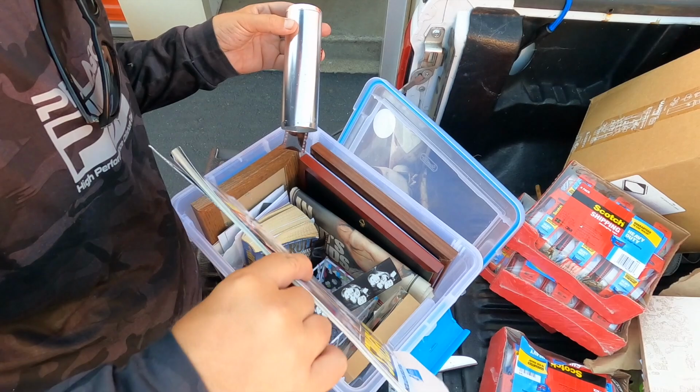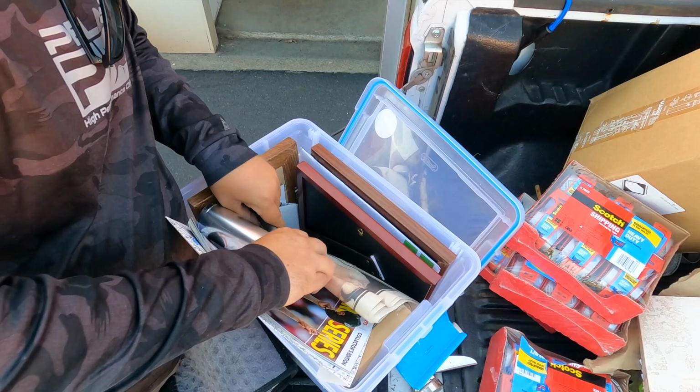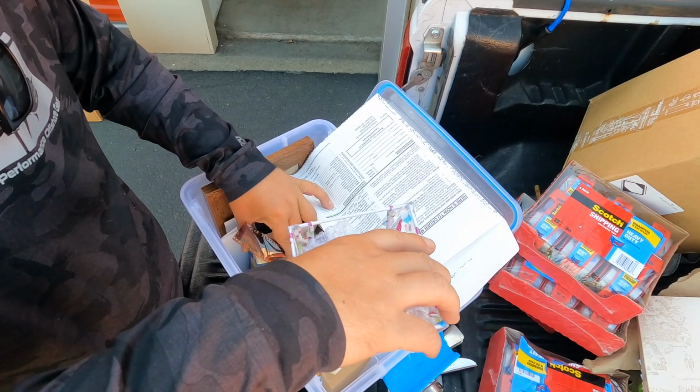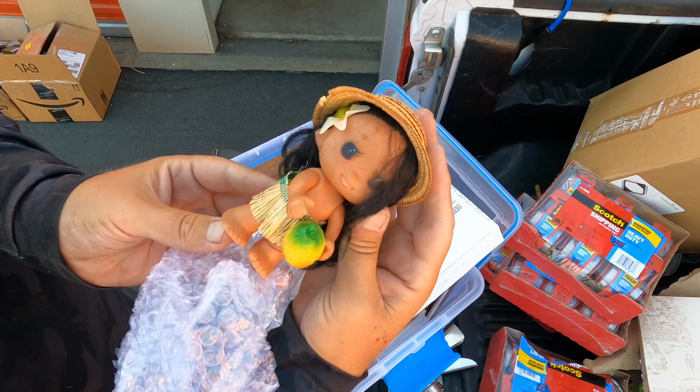World Series. Photos. We're not gonna show that. Let's just make sure we don't have any signed photos. New York Post, in God's hands. All right, they saved that one for reasons unbeknownst to me. And then lastly, we got this little hopeful basket right here. Oh, just a cute Hawaiian gal. That's cool. All right, not a bad box.